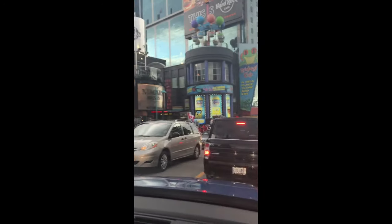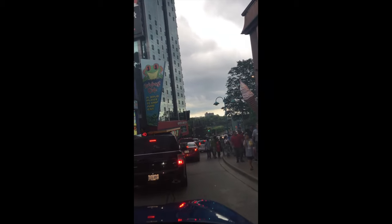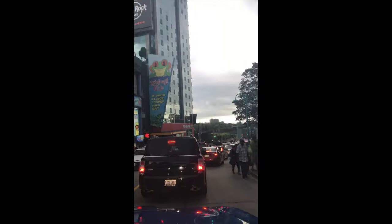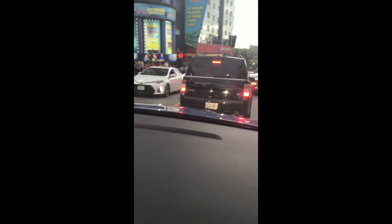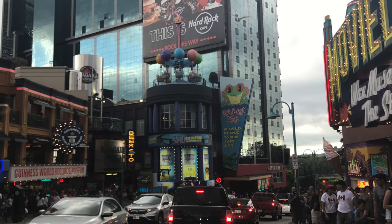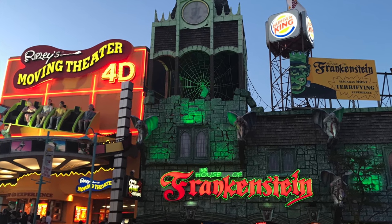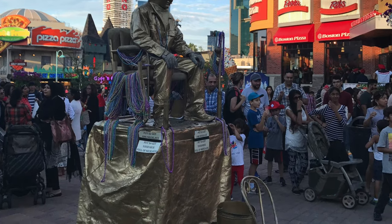The main strip, Clifton Hill, it's world famous street of fun by the falls. Clifton Hill is Niagara Falls' top destination for attractions, restaurants, entertainment, and more. So if you have kids, this is a must visit. There are a couple of indoor water parks and you can also take a helicopter tour of the falls.